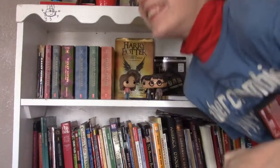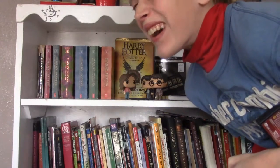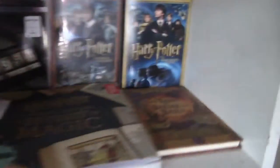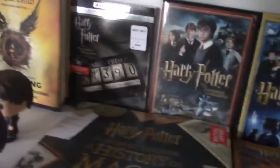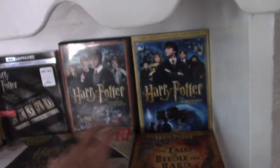I hate when you close the movie box and it pinches your finger. So this was a bit of a short video, especially with it time-lapsed. I just needed to move all these and I thought it would be fun to make a time-lapse of it. So I just lined up the movies that I have back there, then Beetle the Bard, then History of Magic, and then all the Pops, and then of course the... Sorry, Hermione. And then of course the books.